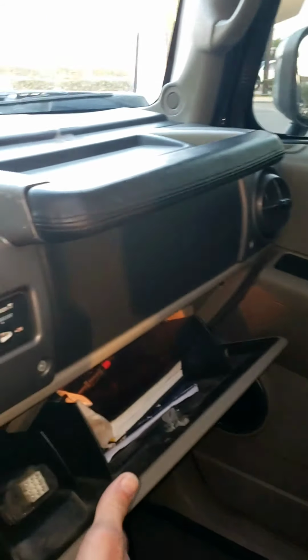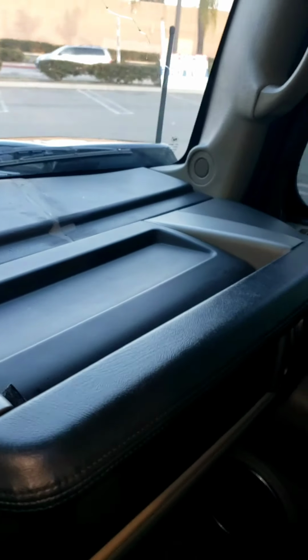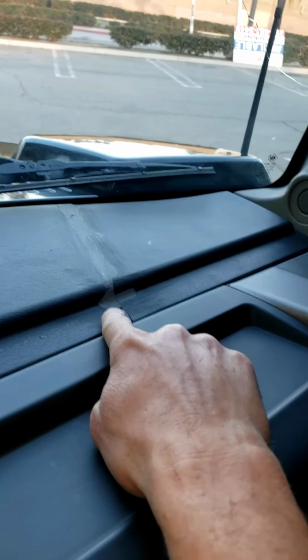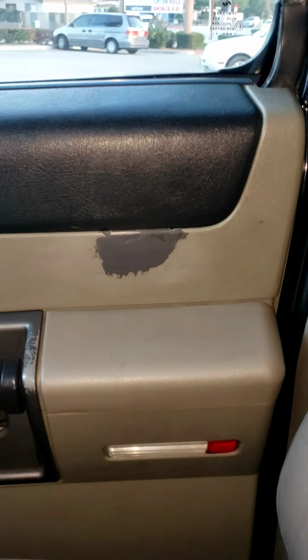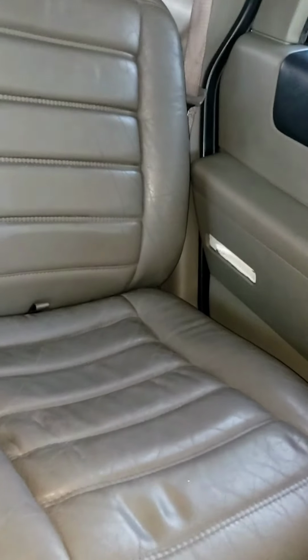The interior. I'm gonna go bad, good, in random order. The dash has a crack. The windshield has a crack. And a little crack on the door. The leather seats are in perfect condition. No rips, no tears. Back there as well. No rips, no tears, no defects. Headliner is in okay condition. A little dirty. Could use a nice clean.